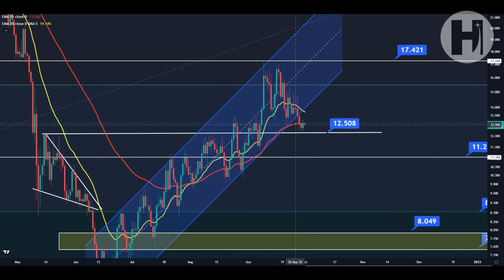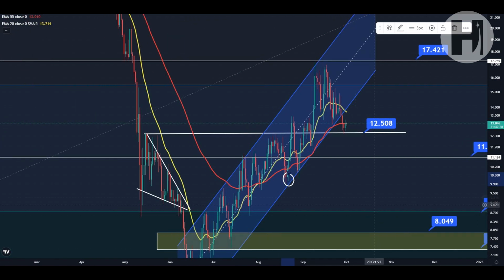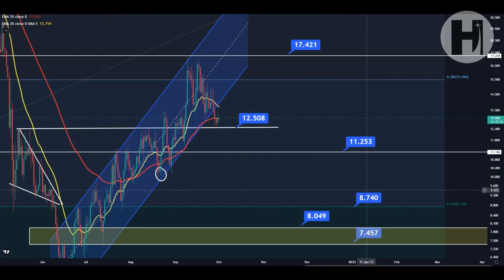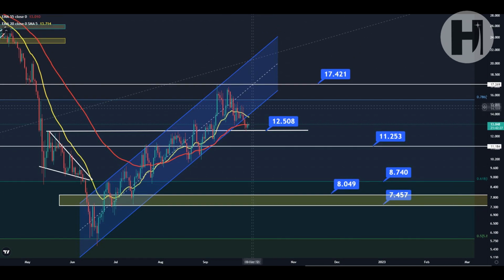Hopefully the EMAs can come closer together, and then we can have another move to the upside. But if Bitcoin decides to continue dropping, and if Bitcoin decides to retest $17,000, $16,000, we might see Cosmos pull back towards $10.50 or even lower. Potentially, we could even retest the golden ratio here at $8.74. But you have to be ready for both outcomes, because I'm not here to tell you what is going to happen. I'm here to tell you that you have to be ready for both outcomes.